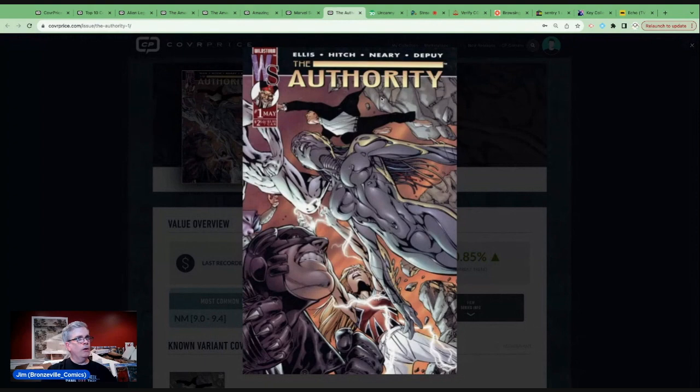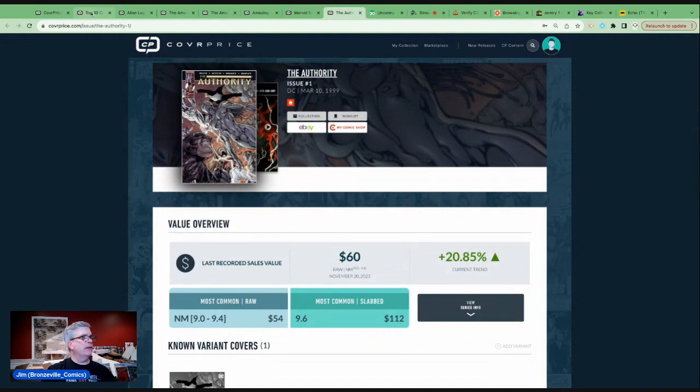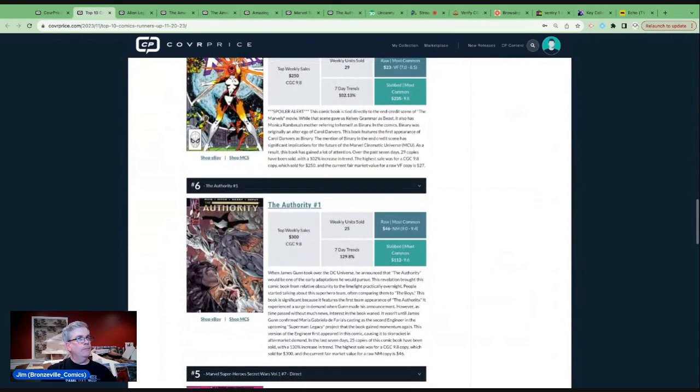Number 6 on the list, The Authority, number 1. Right? Now, this is on the list because of a James Gunn announcement. He announced The Authority as one of the projects to be part of Chapter 1, Gods and Monsters, of the DC Universe storyline. The first team appearance of The Authority.